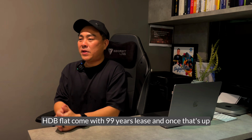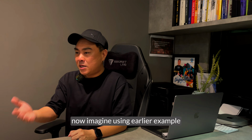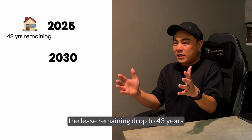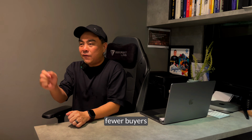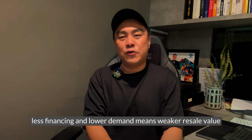HDB flats come with a 99-year lease, and once that's up, the flat goes back to the government. Now imagine, using the earlier example, you bought that 4-room flat at Block 2 Holland and stayed for 5 years. The lease remaining dropped to 43 years. The next buyer will also be affected. CPF limits become even tighter. Fewer buyers, less financing, and lower demand mean weaker resale value.